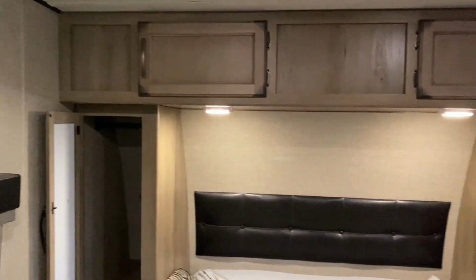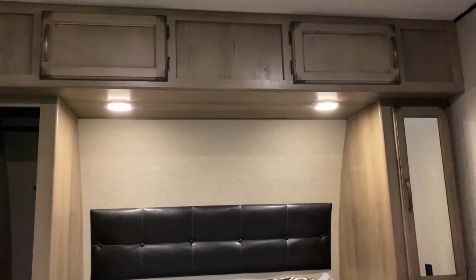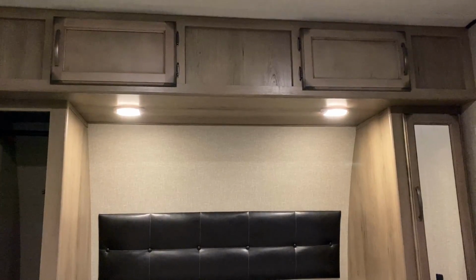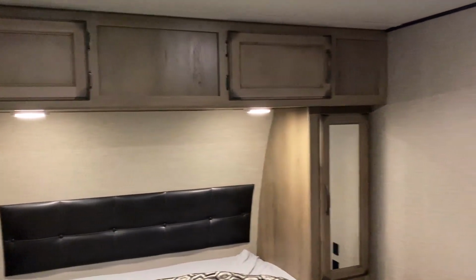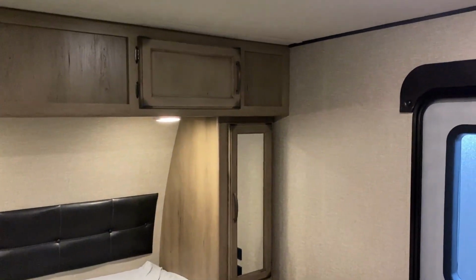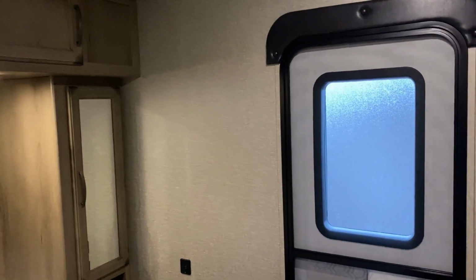And if I crouch down a little bit here, you see the nose sweeps inward a little bit, but one of the cool things on Transcends is they are not quite the extreme bullet nose shape that a lot of travel trailers are nowadays. So that's actually a good functional overhead cabinet.